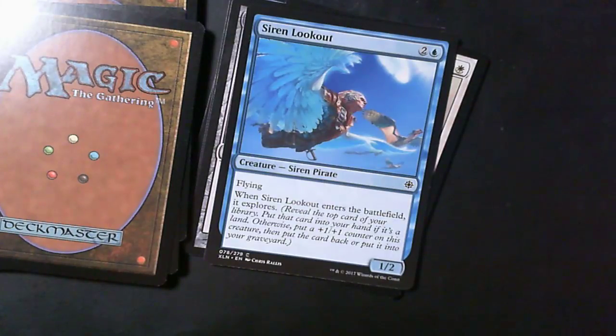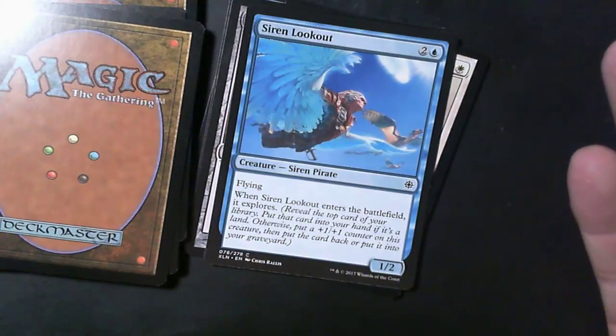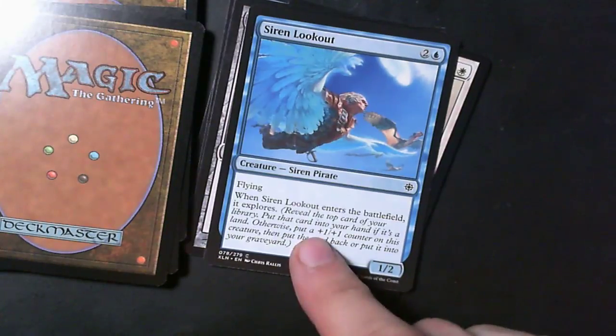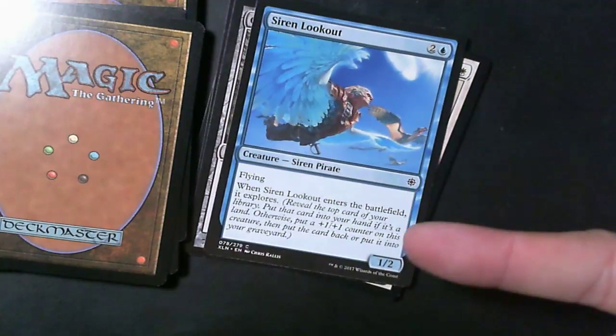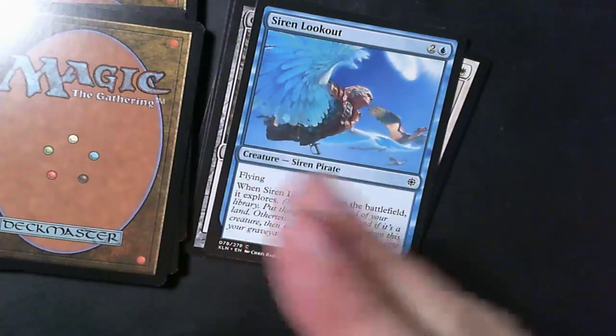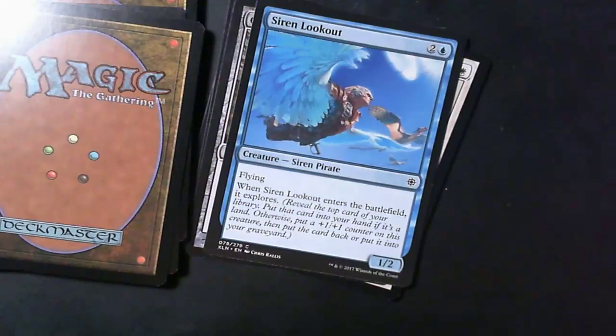Okay, so lots of stuff going on with this one. So I play the card. I look at the top card. If it's a land, I put it in my hand. But if it's not a land, then this gets more attack and health. And then I have a choice of taking that card and either putting it back where I found it for next turn or putting it under. That's a lot to process right there.